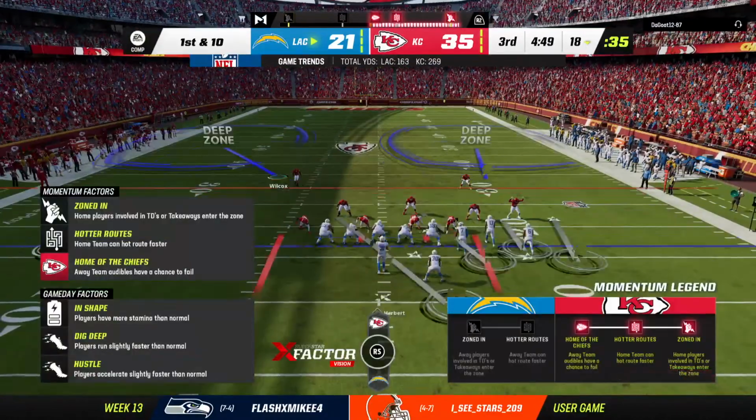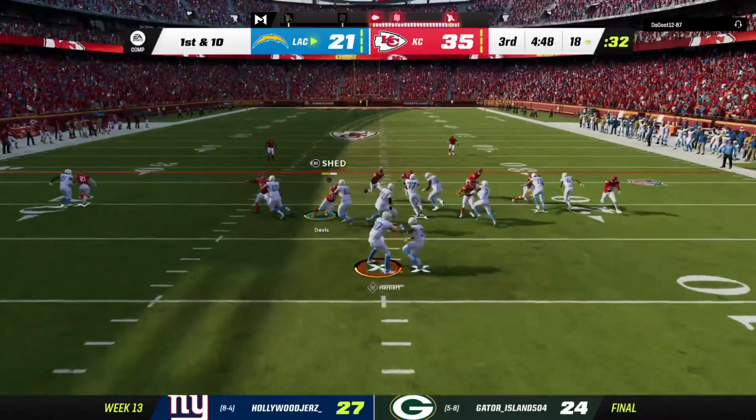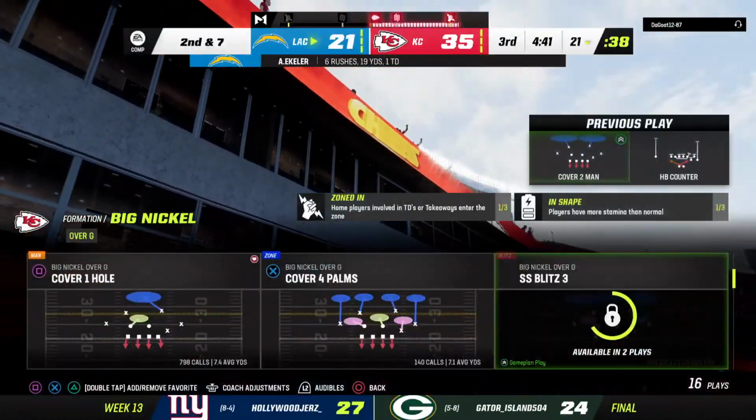The Charger drive about to get going. Now, they've sort of lost their way, partner. How do they recalibrate and get this proverbial train back on track? Well, this is where leadership really comes into play. How's the head coach handling it?